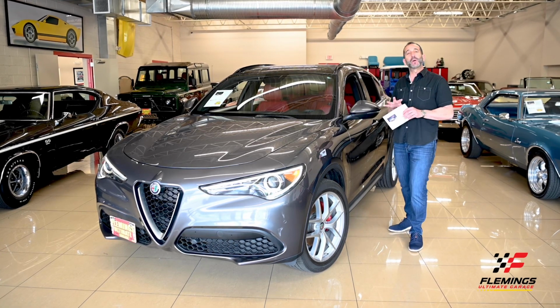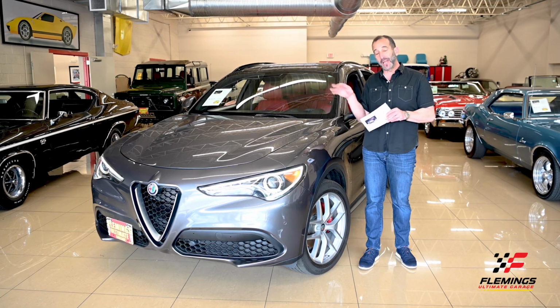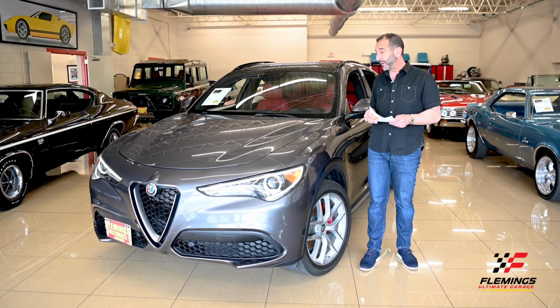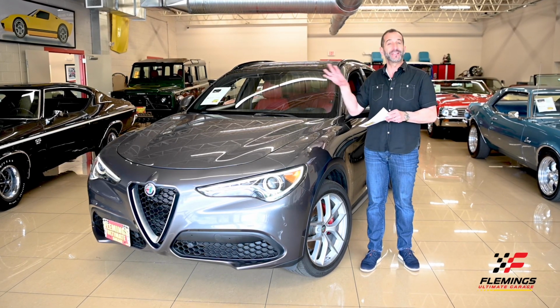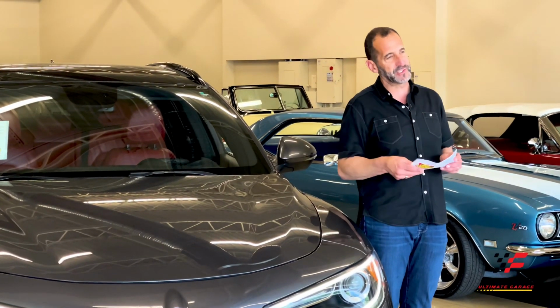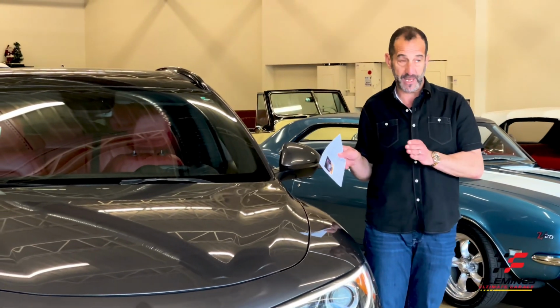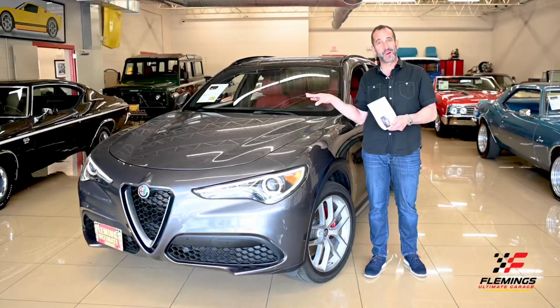These Stelvios, while great looking, come in different packages and ranges, right? So this one here is the top of the line, the TI Sport model. The interior is different, things outside are different, bigger wheels and tires, painted calipers, lots of different things. This car is approaching the $60,000 mark for the original MSRP, and that's why it's such a great deal with the low mileage it has today.